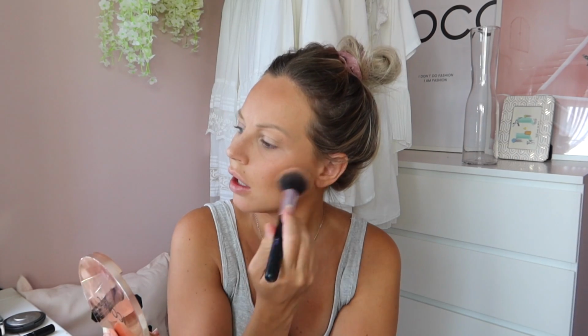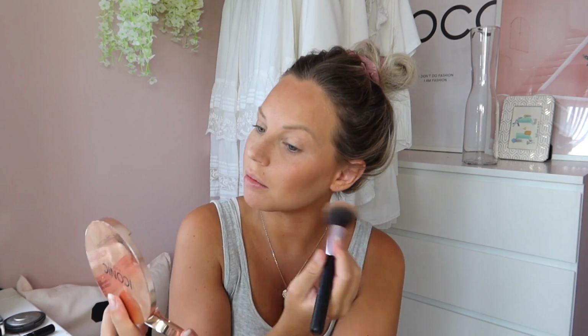These are the brushes, PS, hang on, is that one from Primark? Maybe. I thought they were the ones from Beauty Bay, but maybe this one is from Primark because it's got a PS on. But either or, I love the Beauty Bay brushes and I love the Primark brushes. So that's all blended in, and then I'm going to move on to blush.